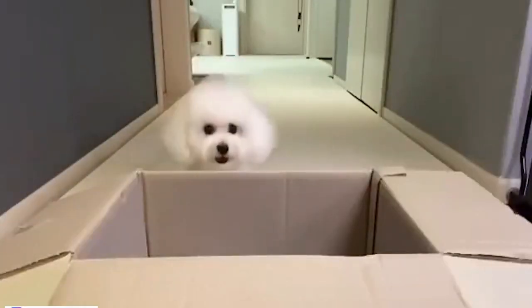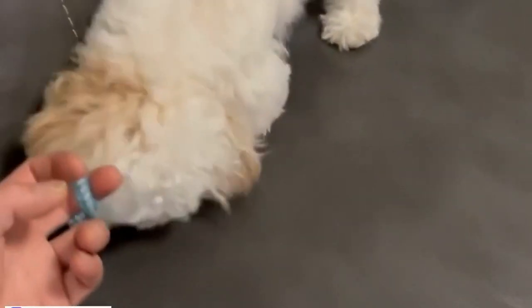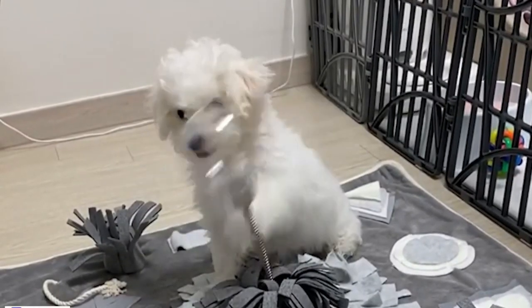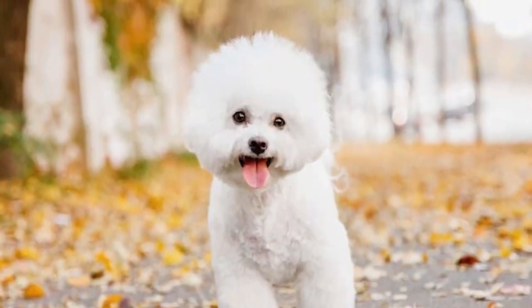The Bichon Frise is a very intelligent breed of dog and is easily trainable, making it an excellent choice for first-time pet owners. The breed is loyal and affectionate, making it a great companion for both adults and children alike. This loyal and cuddly nature also makes it an excellent therapy dog.